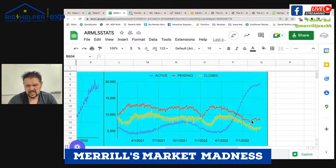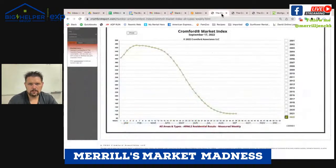And we're really seeing the same thing with the pendings. Like it just really leveled out right here. The closed really leveled out right there. So based on what I'm seeing from all those charts, it definitely looks like the market, without a doubt, slowed down. Inventory climbed dramatically. But now everything's kind of reaching a balance. Inventory is not skyrocketing like it was. Prices aren't really falling like they were. Let me show you a couple other charts.